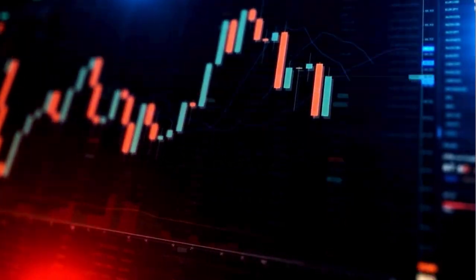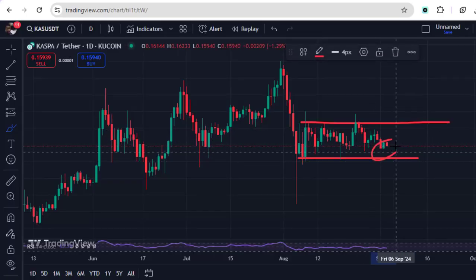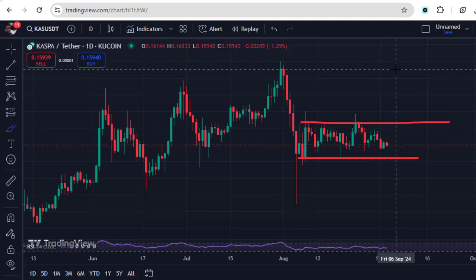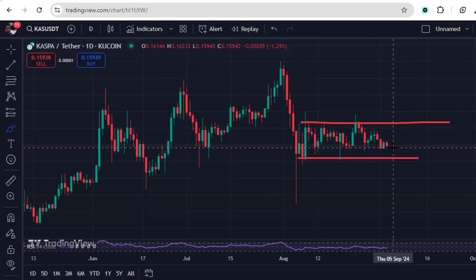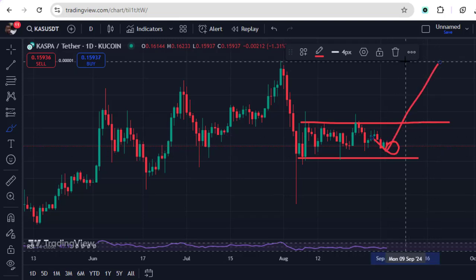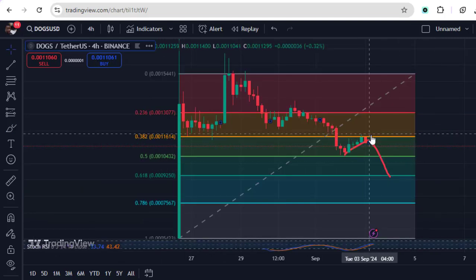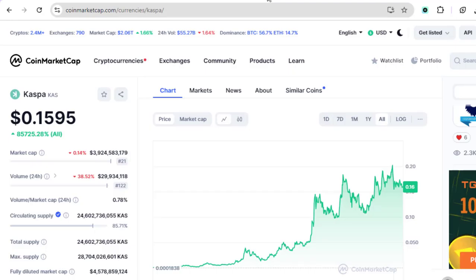So if you have $500 right now, buy Kaspa from this area, or if you have $20, you can still buy $50. It's not bad to put in $20, or $50, $100 as the case may be. So buy some Kaspa right now into your portfolio and wait for that aggressive pump in the heat of the bull market. This is very important right now. Expect dogs to still continue this movement downward, while Kaspa is best to buy right now.